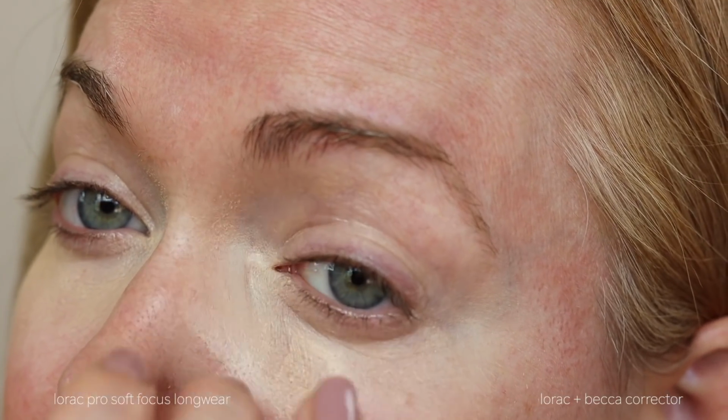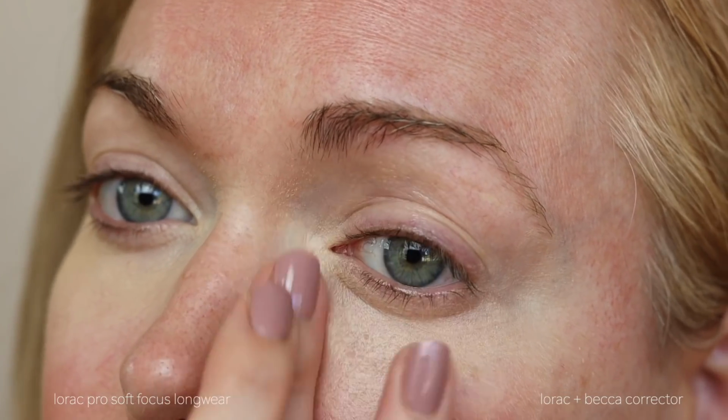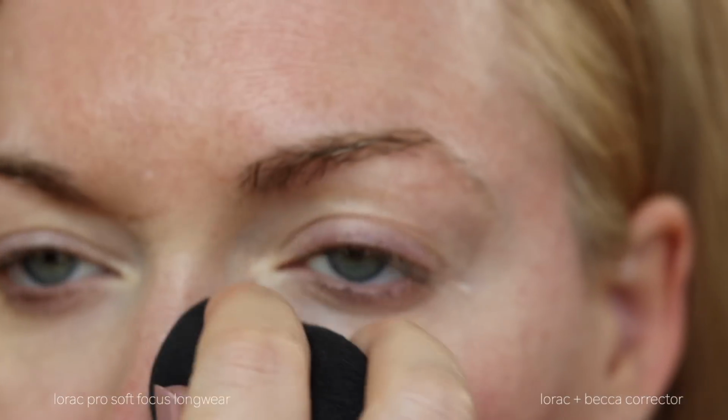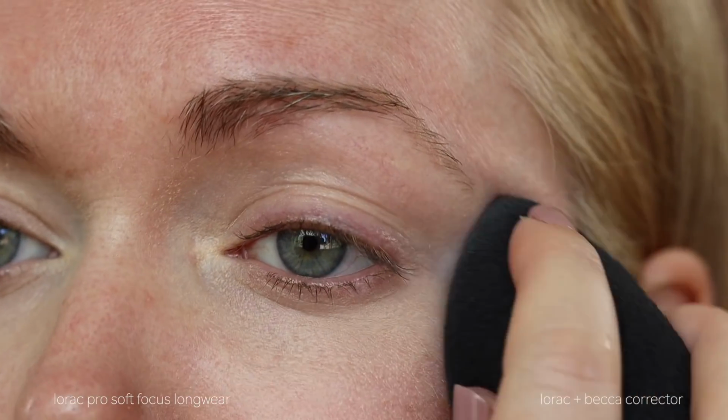I have mixed feelings about this concealer, to be honest. I think it applies really beautifully. It looks really, really smooth, but it did sort of have a funky smell. It dissipated within an hour, so it wasn't like all day long I was smelling this weird smell. But yeah, I don't know.